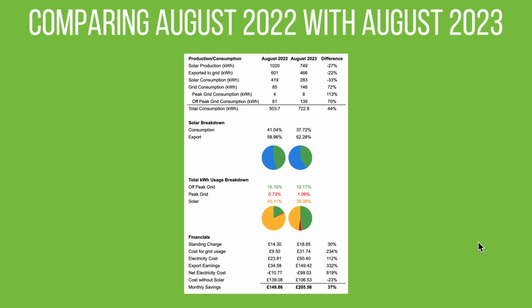Just wanted to do a quick comparison with August 2022. Like we looked at the generation earlier, this graph shows how much difference the tariff that you're on can make with solar and batteries and that sort of thing, because back in August 2022 we generated 1,020, I think. Oh, well, that might be wrong because I thought it was 958. But anyway, we generated a lot less this month, around say 27% less. I think it was 22%. I must have got the wrong numbers in here.